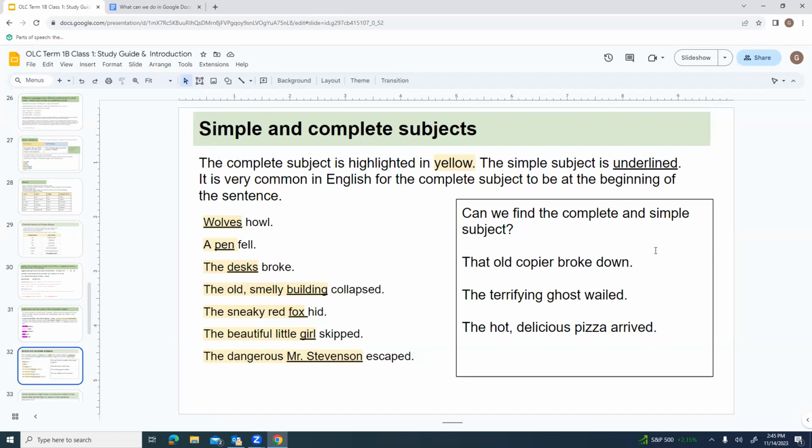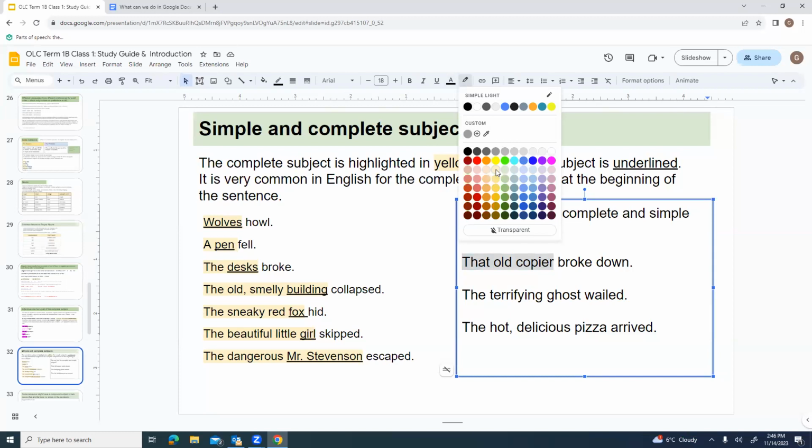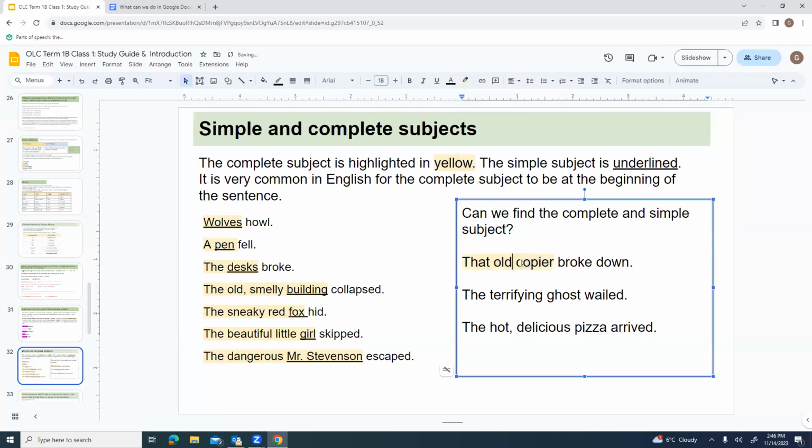So if we look at these sentences, can we figure out the complete and simple subject? That old copier broke down. Okay. So if we're looking at this, that and old are describing copier. So here is our complete subject. Yep. And this part, copier, is our noun and it is our simple subject.